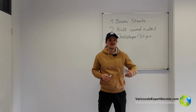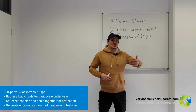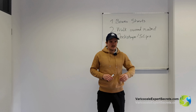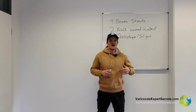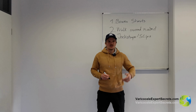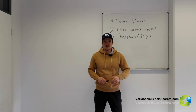The testicles and the penis are held together in the tightest of space to protect them from, for example, footballs or similar when we talk about sport jock straps. While this makes sense in sports, it is by no means an everyday solution, especially for people who have got varicocele. Remember why the testicles are outside and not inside the body. Sports jock straps are unsuitable for everyday life because they can cause the testicles to overheat and thus negatively affect fertility. So better not to wear jock straps in everyday life.